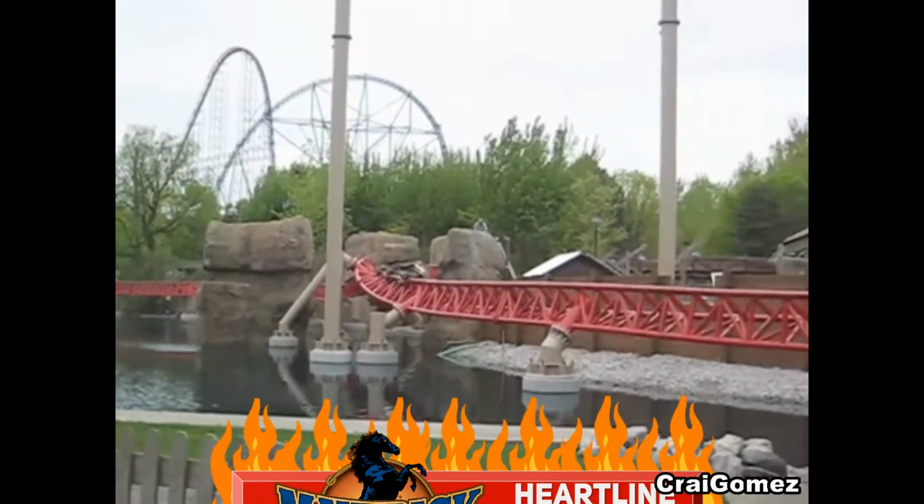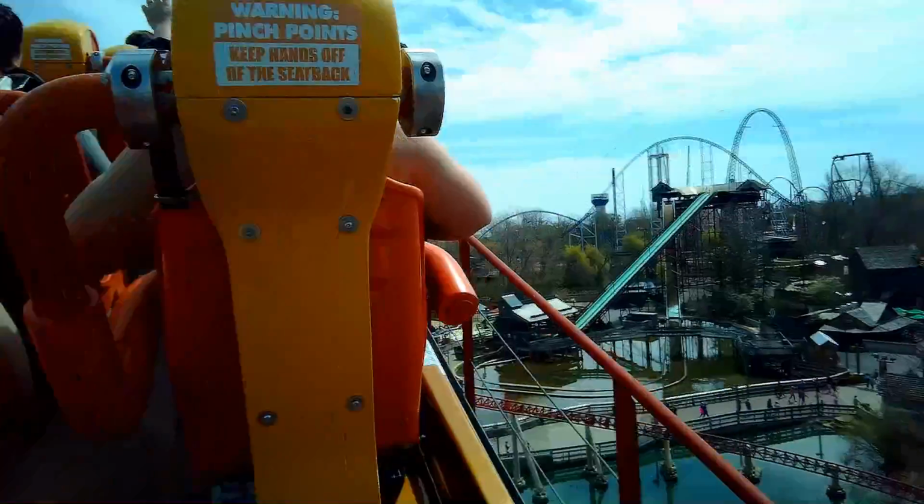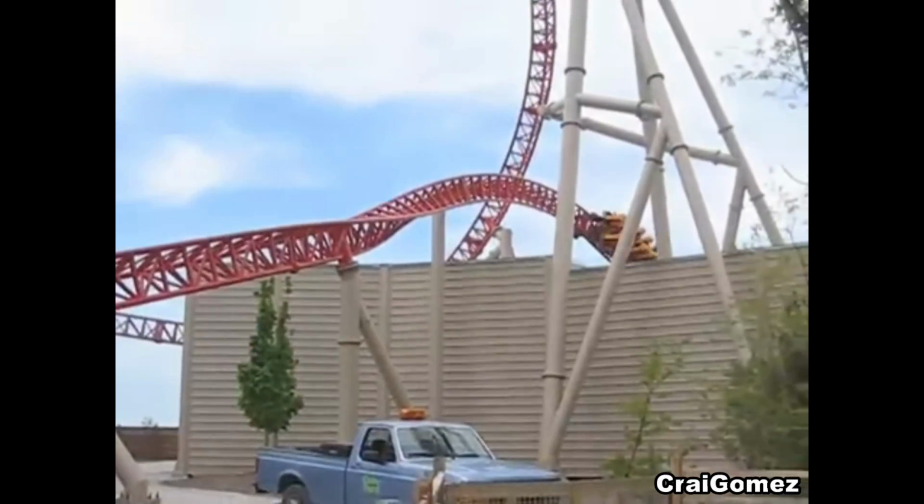Before I get to number 1, let's talk about a demonic element that never came to be. The Heartline Roll on Maverick at Cedar Point in Sandusky, Ohio. After that second launch and dive over the lake, Maverick originally had a Heartline roll before the Stengel dive that would have been absolute sheer insanity.